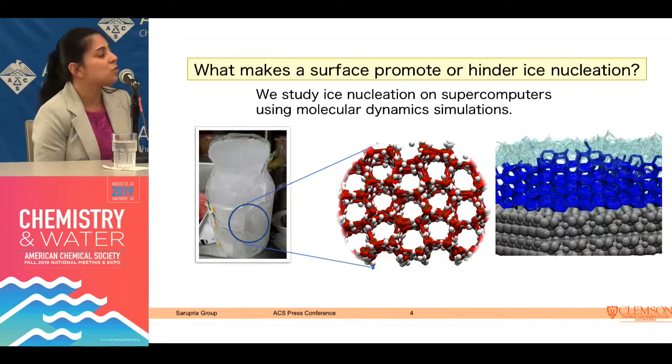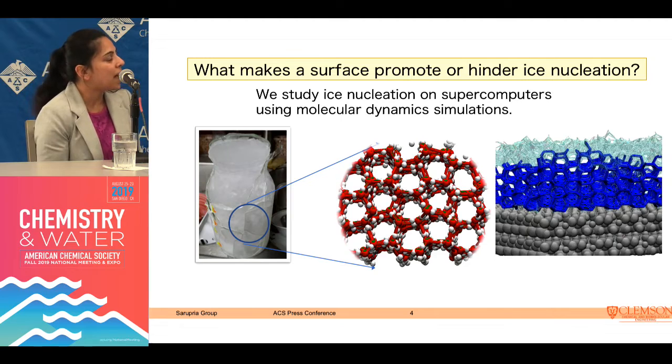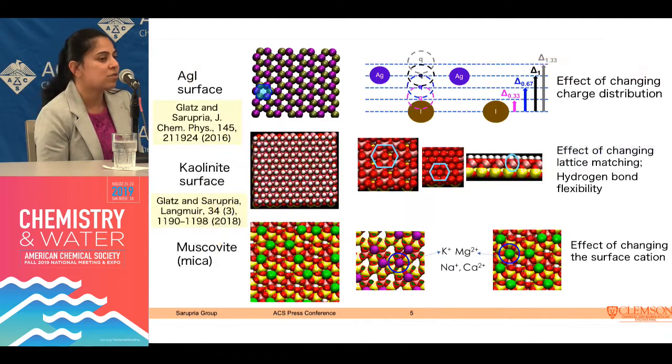So we study this through molecular simulations, which gives us the spatial resolution, so we can see all the atoms at a time, and also gives us the time resolution to see what is really happening. Now, because we're using simulations, we can also change the surface properties one parameter at a time and really look into what is affecting ice nucleation. So we did that, and we've studied a variety of different surfaces, and I'm showing you a few examples here.